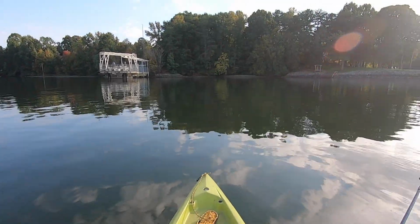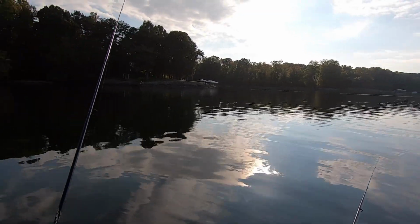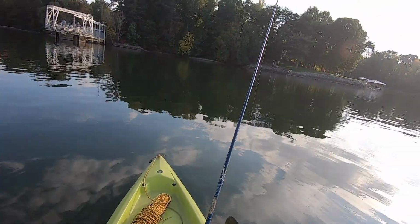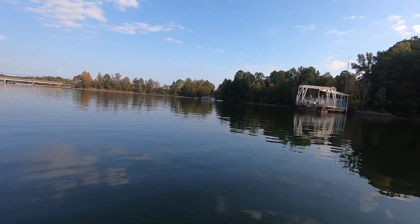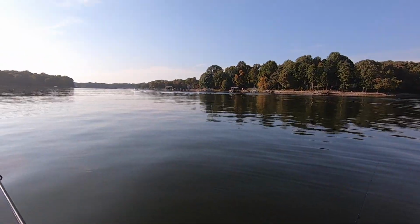That was rough. So close to getting that one in, but it did one more final spin at the end there and was able to just spin itself free. Keep trying here. Oh, another fish.